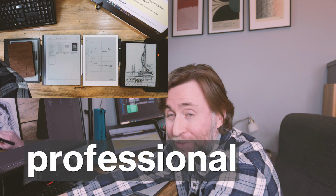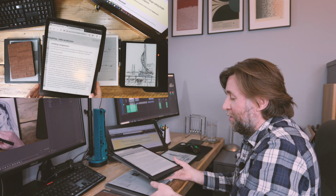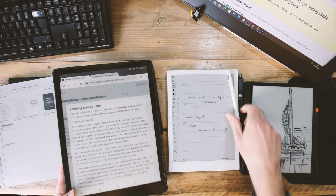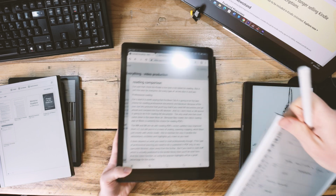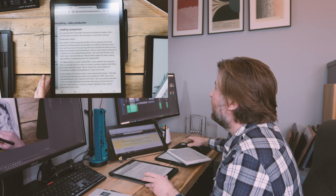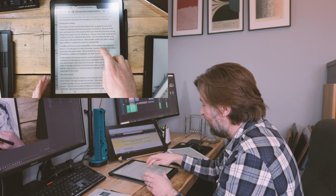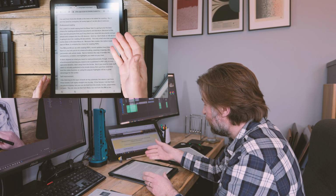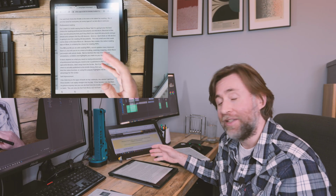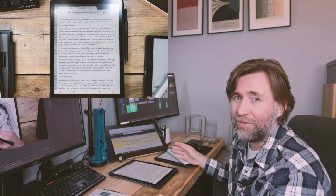So let's start with professional reading, because this is the choice if you want a professional reader. If you need to read professional documents and literature, then I would suggest an A4 tablet is an excellent choice. And this is the latest iteration of A4 tablet from Boox. It's fantastic. You can actually see the script that I'm working on in my knowledge management app, X-Tiles. It's absolutely fabulous. It's the choice for professional documents and literature because of its size, but let's presume that you're going to buy that if you need A4 reading. So we're going to mainly focus on the A5 tablets today.